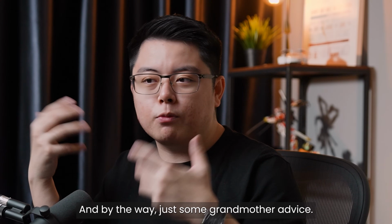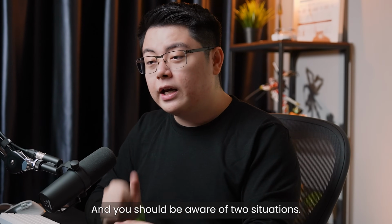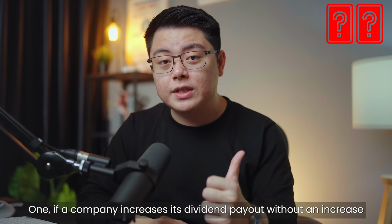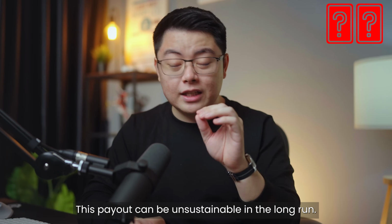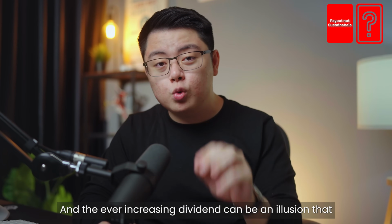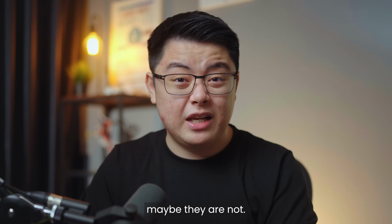And by the way, just some grandmother advice, the increment of dividend yield or payout does not necessarily mean a good thing at all, and you should be aware of 2 situations. 1. If a company increases its dividend payout without an increase in their earnings to support the decision, you can guess it already. This payout can be unsustainable in the long run, and the ever-increasing dividend can be an illusion that the company creates to let people like me and you think that they are earning good bucks. In fact, maybe they are not.